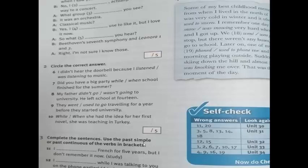Complete the sentence, use the past simple or past continuous. I was studying French for 5 years, but I don't remember it now. I was studying. I use the past continuous because this action happened for a while and now I don't do this action. That's why I use the past continuous.